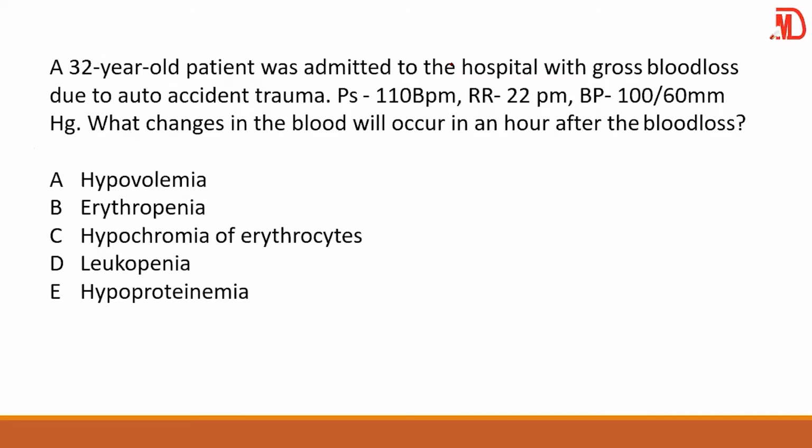I love this. A 32-year-old patient with gross blood loss. Gross blood loss means a lot of blood is oozing out, due to what? A motor accident. BP is 110, respiration 22. But look at the BP. Sorry, this is pause. Now look at the BP. BP is 160. This should tell you that the volume of the blood is decreasing. The volume is what? Decreasing. So what change is happening?